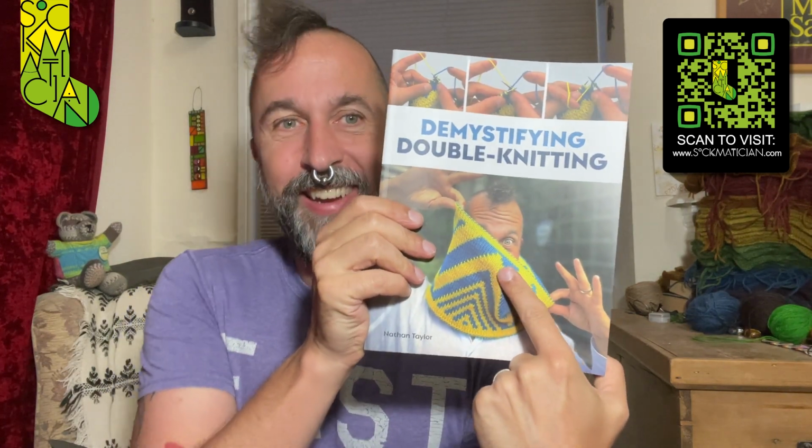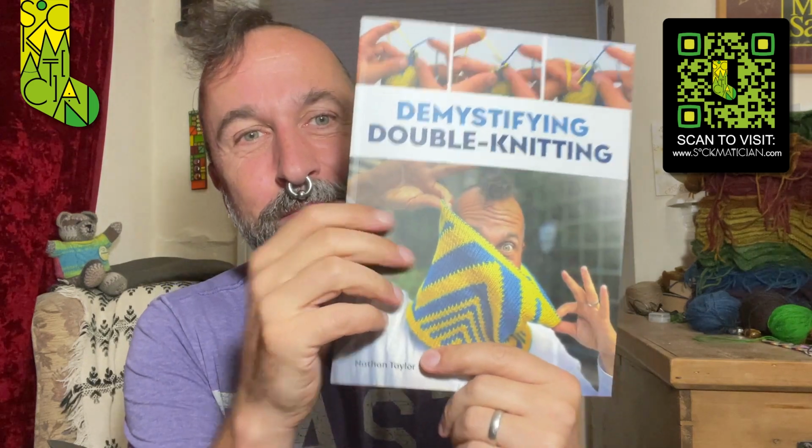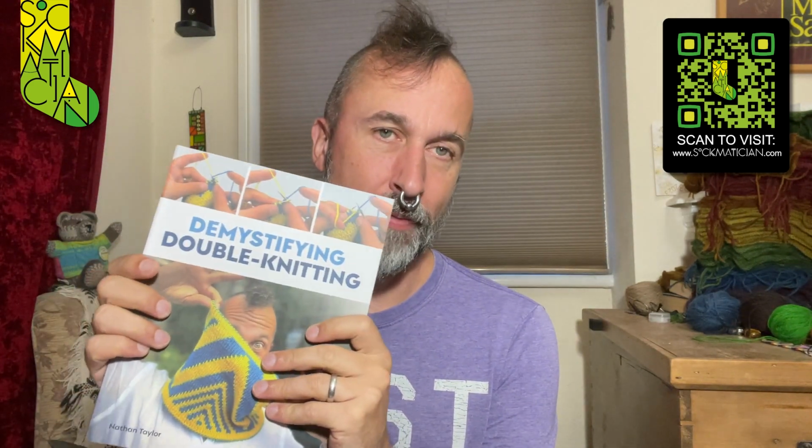But my third book, this is really exciting. I was going to do a whole separate thing on this, but I thought we might as well just lump it all in together, give you all the good stuff. This is Demystifying Double Knitting. Who's that lunatic on the front? This is my double knitting book. It's named Demystifying Double Knitting after the class that I have taught all over the world. And it's called that because, as I said earlier, I've got the hiccups really, that was a burp and a hiccup all in one.